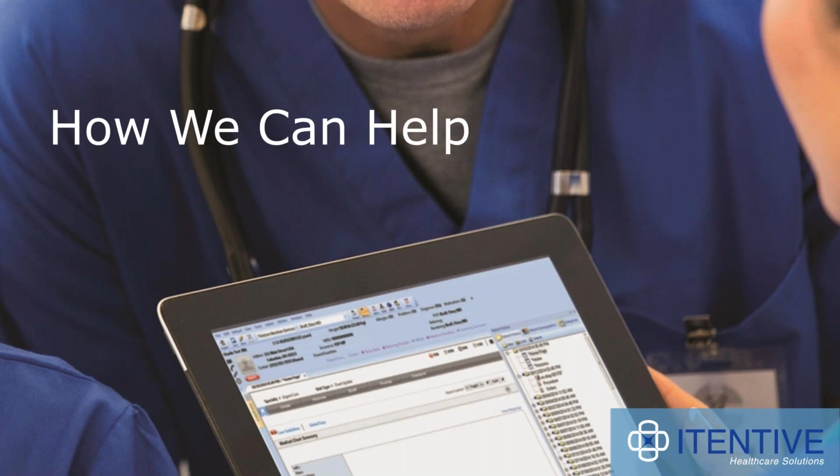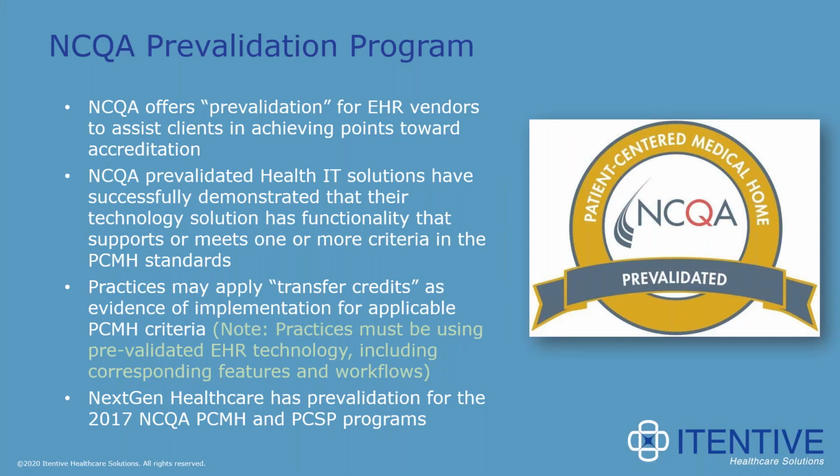So now, how can we help you? This was obviously a lot of information on both transformation and annual reporting. So we and NextGen want to make it easier on your practice. So the first thing we'll talk about is this pre-validation program. I think we've hinted to it enough throughout the presentation to not really go over this in too much detail.